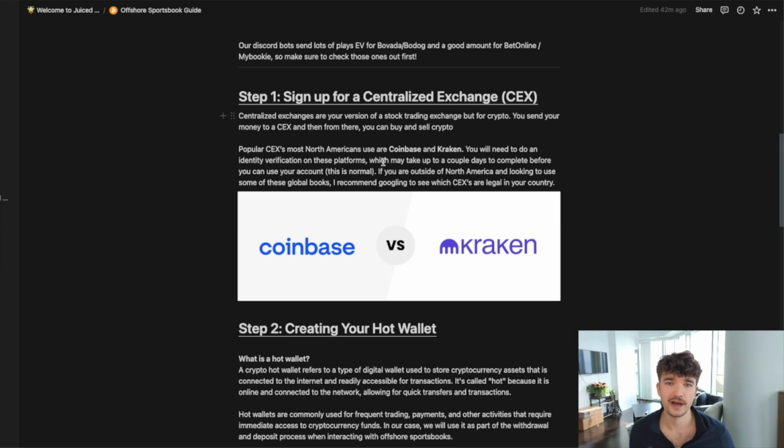You'll need to verify your identity when you set up on these platforms, just like you do with DraftKings and FanDuel. So that might take a couple days, so keep that in mind. And if you're outside of North America and looking to use some of these global books, I recommend Googling to see what centralized exchanges are legal in your country.